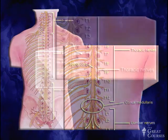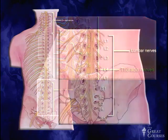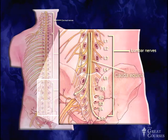You see here, for example, almost all the nerves come off the cord above the level they exit. Here's a nerve coming off the cord at around T4 and exiting at T5. That becomes more exaggerated as you go down until you get to the end of the cord, where these nerves have to travel a long, long way, and they form inside the canal something called the cauda equina, or the horse's tail, because these are all the filamentous nerves that are going the rest of the way.